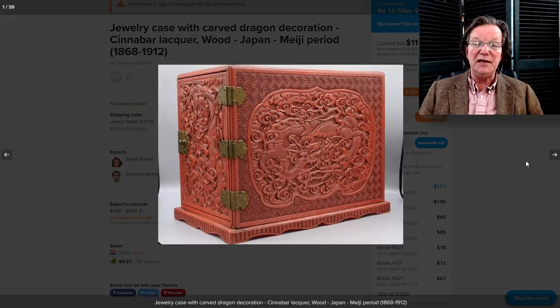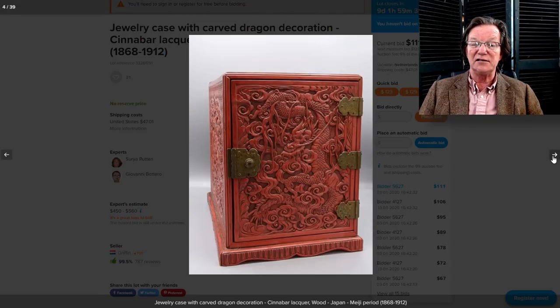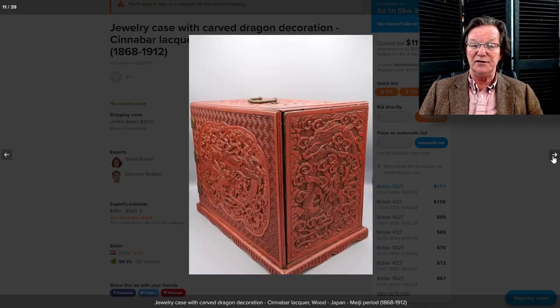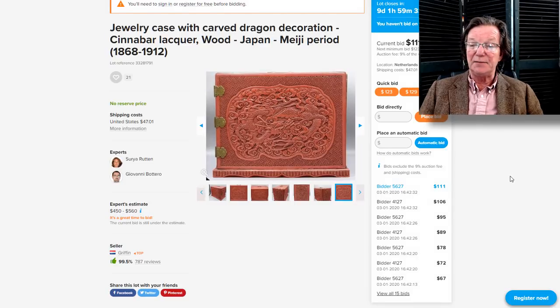If you like Meiji period or slightly later lacquer, this is an absolutely wonderful box, and you should check it out. The carving on it is excellent. It has a painted interior door. Beautiful work, really, really nice. It's up to $111, which I think is nothing for this.